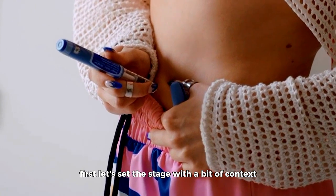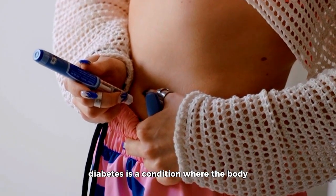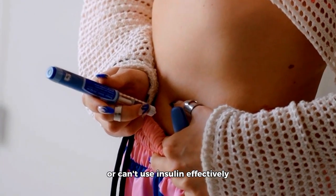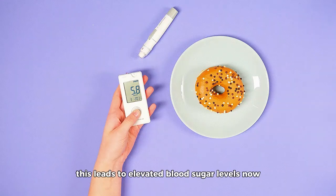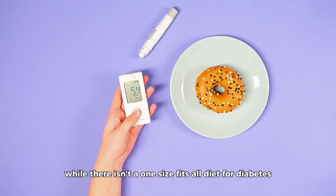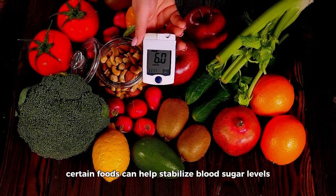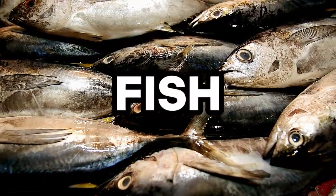First, let's set the stage with a bit of context. Diabetes is a condition where the body either doesn't produce enough insulin or can't use insulin effectively. This leads to elevated blood sugar levels. Now, while there isn't a one-size-fits-all diet for diabetes, certain foods can help stabilize blood sugar levels and offer other health benefits. Enter our aquatic friends, the fish.